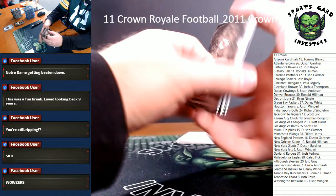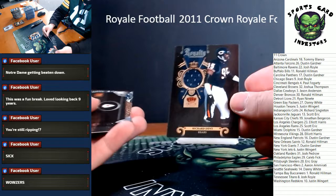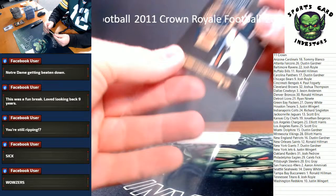Last little bit. We got Stevan Ridley rookie insert. We got Richard Dent royalty jersey relic to 299 for the Bears. And that is going to close us out. Do a quick hit recap here for you guys. Appreciate the fill, as always.